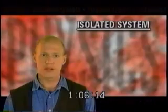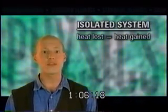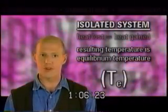And in an isolated system, the heat lost by one part of the system is equal to the heat gained by the rest of the system, and the resulting temperature is the equilibrium temperature. So just cool down, because we're done with review.